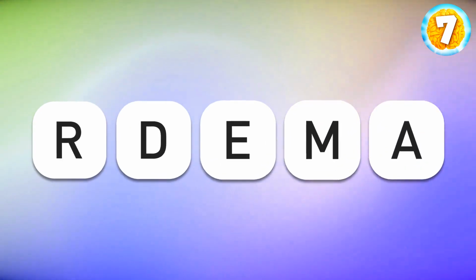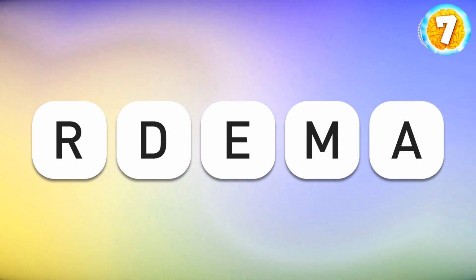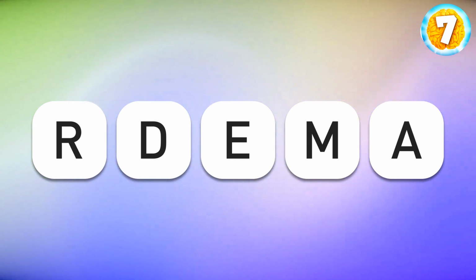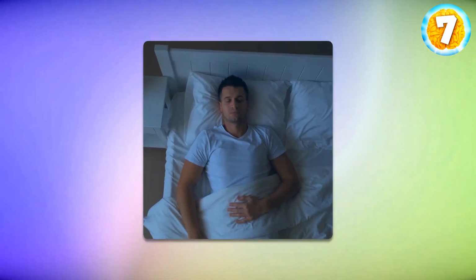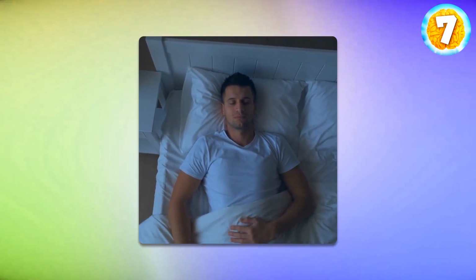And here's the first level 2 word. Concentrate and crack this riddle. The word dream is hiding here. There's a theory that people started dreaming in color only after the invention of color TV. Do you think it might be true?